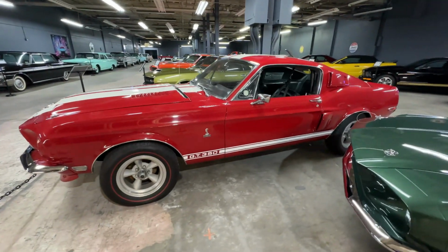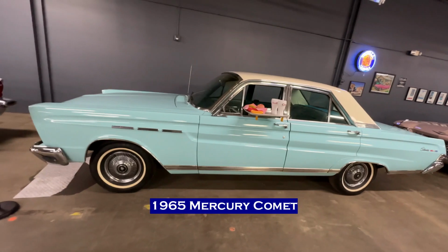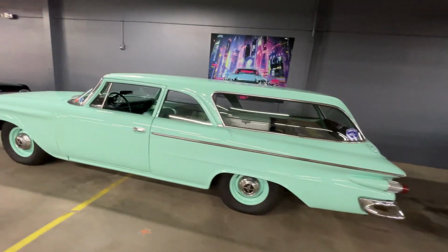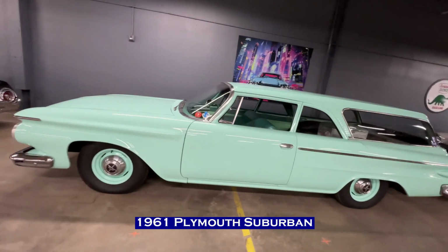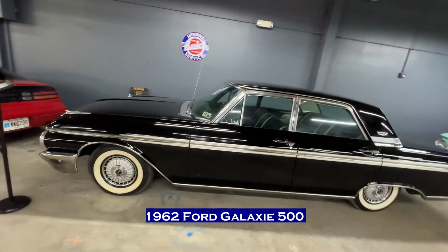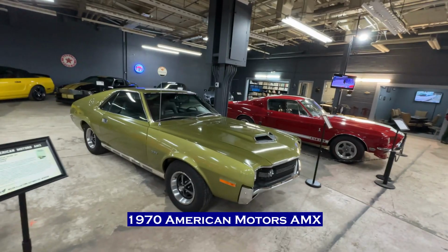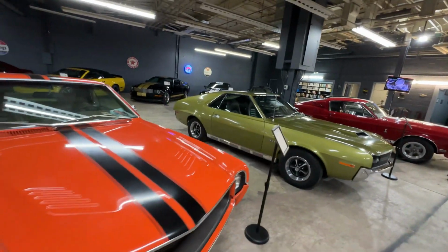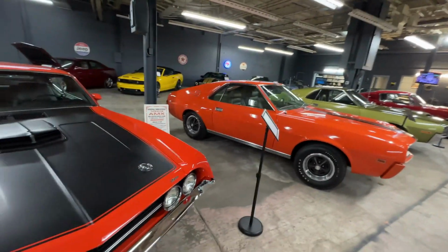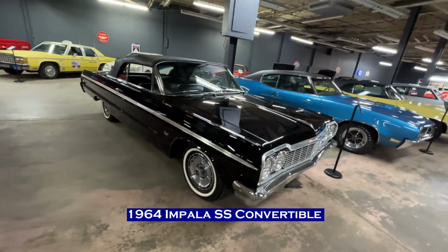If you love the 1973 American Graffiti movie, then you will love this display of this car visiting a drive-in diner. The Premier was Lincoln's top of the line. This vehicle began its life commissioned in the United States Air Force in North Dakota. And take a look at this beautiful 1962 Ford Galaxie 500. There were only 747 of these AMXs made. This orange AMX spent its life in car shows and was featured on the cover of the May 2006 Hemmings Muscle Machines magazine. This 64 Chevy is in perfect condition.